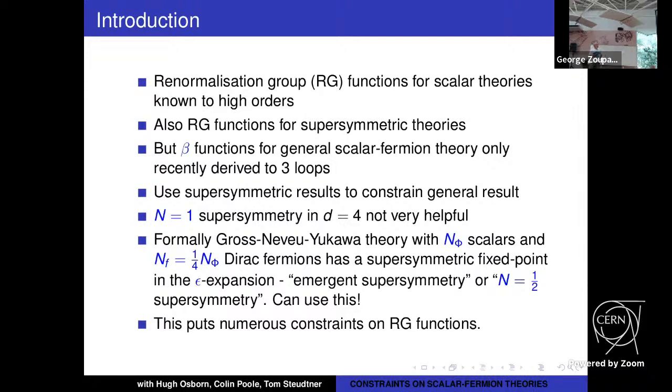It can have N_phi scalars, and it also has a quarter N_phi Dirac fermions. It turns out that this is not supersymmetric in 4 dimensions, but it does have a supersymmetric fixed point in terms of the epsilon expansion corresponding to a 3-dimensional supersymmetric theory. And this has been called emergent supersymmetry. We call it N equals half supersymmetry, but I'd argue that's not a very helpful name. Anyway, it turns out that we can use this to impose constraints on these theories, and that's really what I want to explain here.